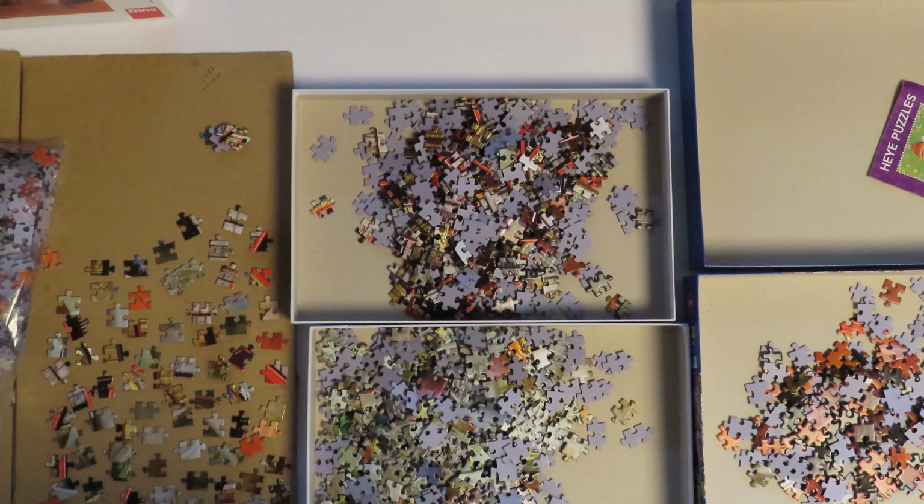Today I wanted to show you how I work on a bigger puzzle. Bigger means bigger than 1000 pieces, because for puzzles up to 1000 pieces, I have a different approach. So, enough said. Today we're working on the 2000 piece puzzle. And I thought I will do again sorting.